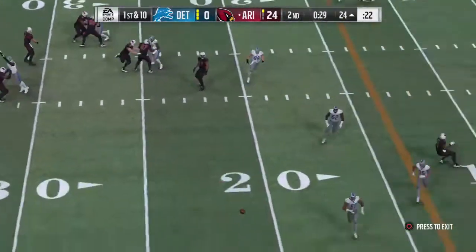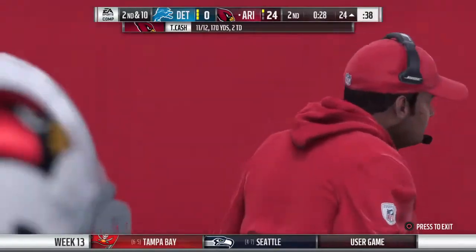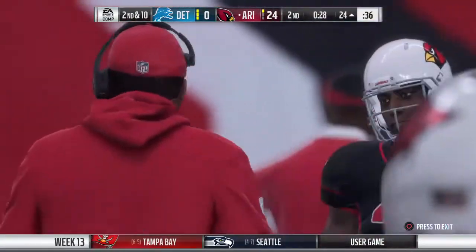First down, he'll drop to throw it. And that is caught on the right sideline, but out of bounds, says the line judge. The throw took him a little too far.